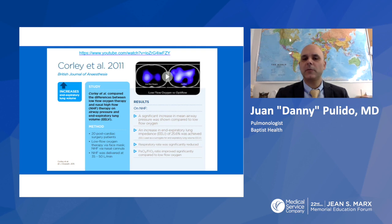And you can see a little bit by the pictures here. This is low flow oxygen, and the blue is actual lung tissue that has air. The circle is the thoracic cavity. So the dark area is lung tissue without air. This is a patient on nasal high flow. And as you can already see, airflow and air recruitment in the lung tissue itself is drastically improved when using nasal high flow.